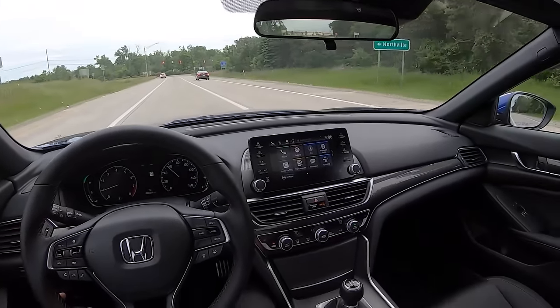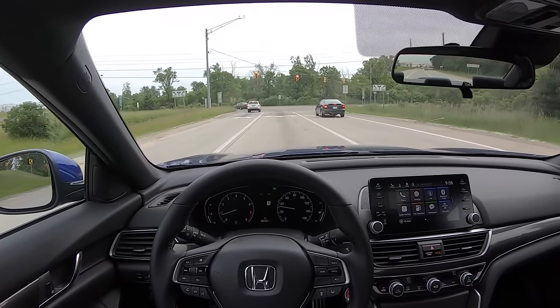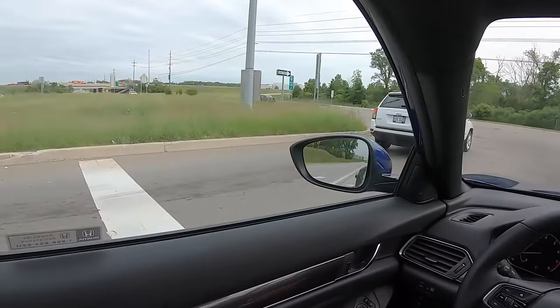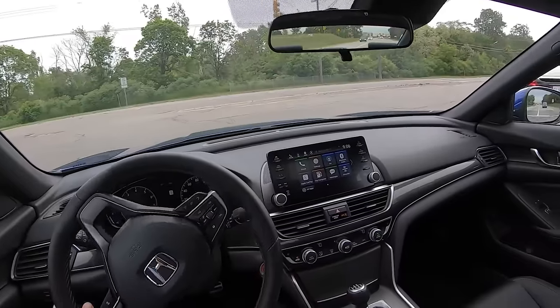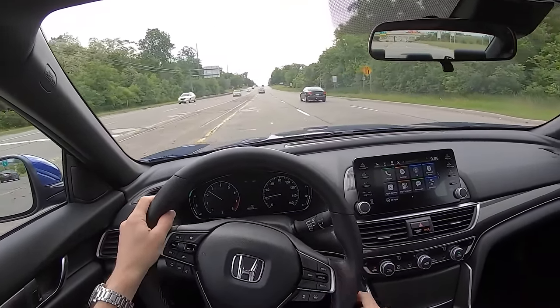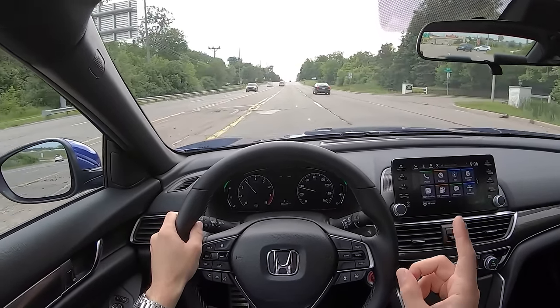So how can I sum up this car? It's been a really good week in this thing. You know, as I said in my last video, pretty much every version of the Accord that I've driven, I've really enjoyed the way it drives, from the Accord hybrid to the 1.5 liter turbo with the manual to the 2 liter turbo with a 10-speed auto. The only version I haven't been in is the CVT.